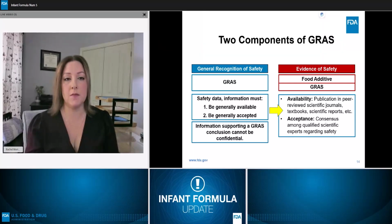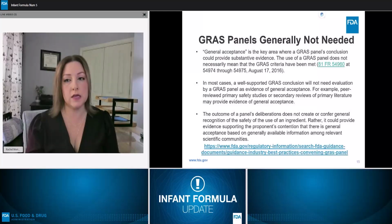However, we understand that many stakeholders look to GRAS panels as a means to provide evidence of general acceptance. We view the general acceptance element of general recognition as the key area where a GRAS panel's conclusion could provide substantive evidence. A GRAS panel is only one such way, and it may be redundant or unnecessary in cases where there is better evidence to support a conclusion of general acceptance.